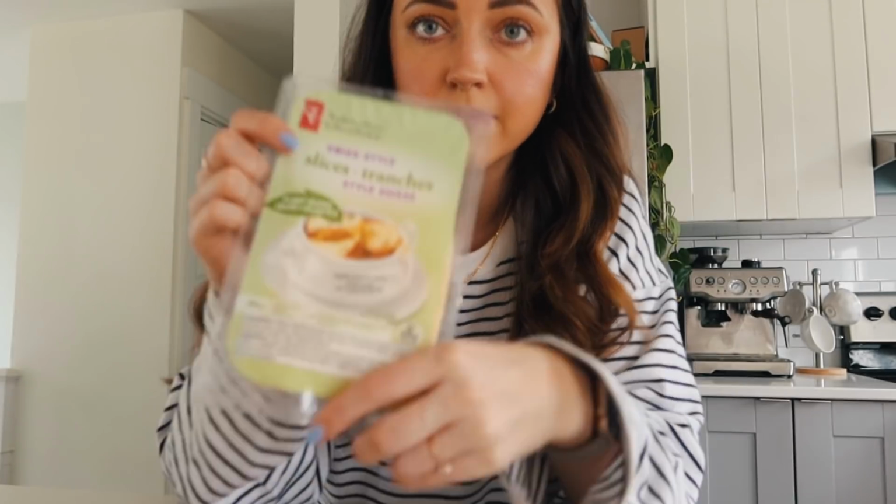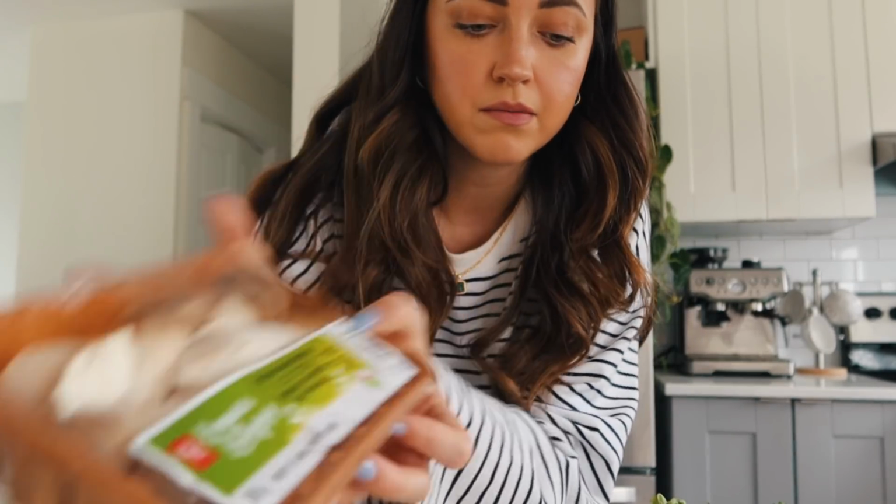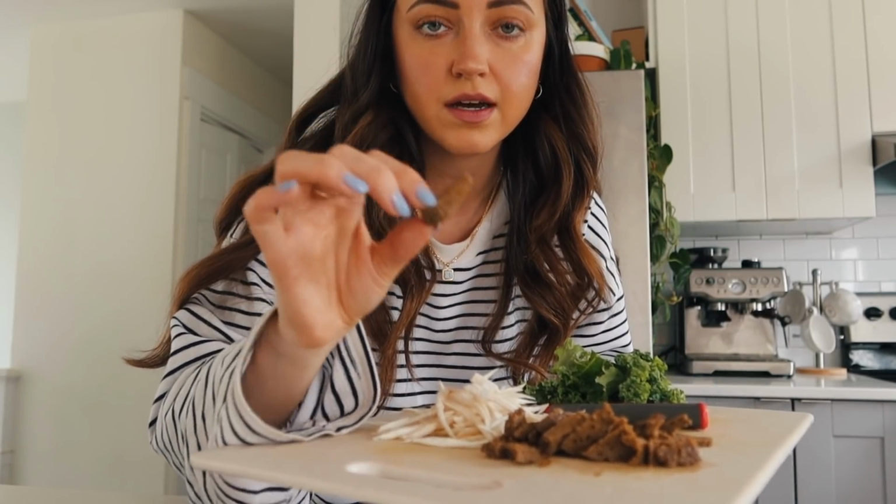I'm gonna have some of this cheese on them. I've got some shredded king oyster mushrooms here that I'm gonna pan fry with some of this Gusta seitan roast. And then I'll just put it all in here, add some sauces and stuff.